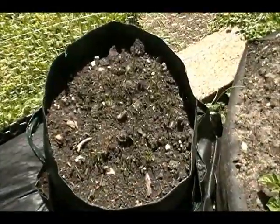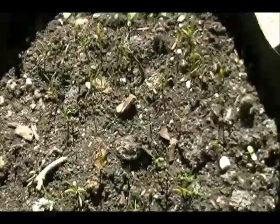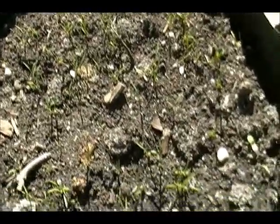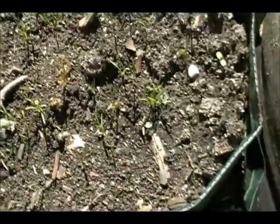And here are my carrots, coming along slowly as carrots do. Carrots do not grow fast. These are tricolored, so I can't tell who is who. I hope to get at least one of each color.